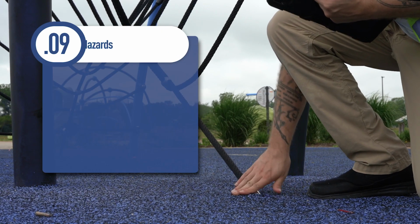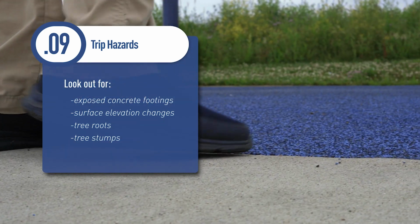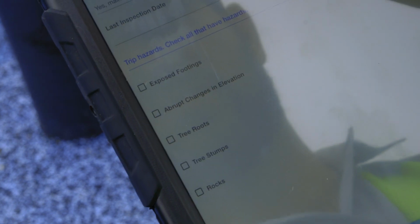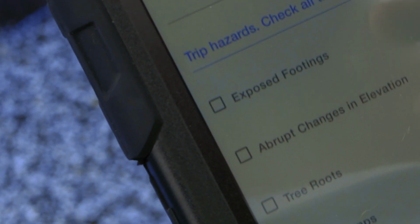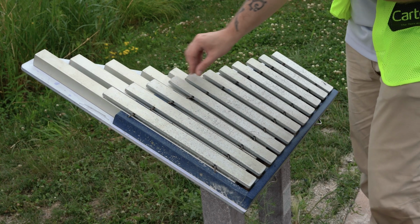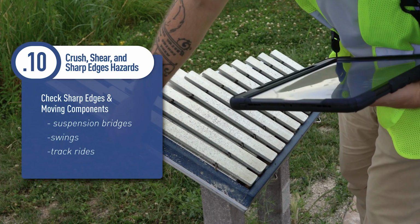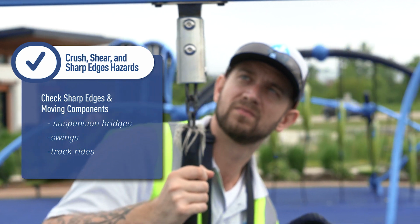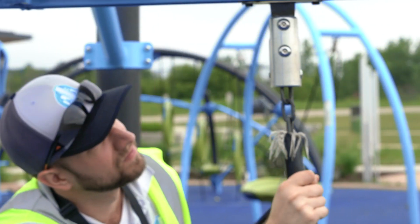It's important to look out for exposed concrete footings, abrupt changes in surface elevation, tree roots, tree stumps, and rocks on your playground because this could pose a trip hazard. Check playground equipment for sharp edges or moving components. Could any of the moving equipment like suspension bridges, swings, or track rides cause crush or shear injuries?